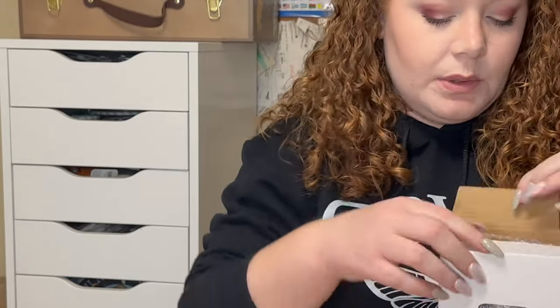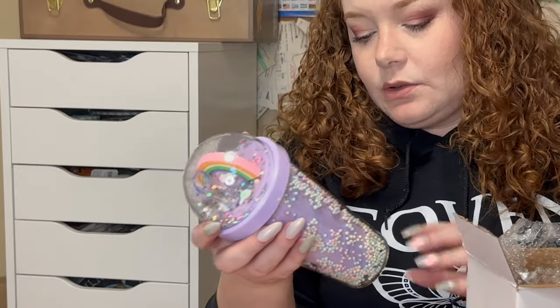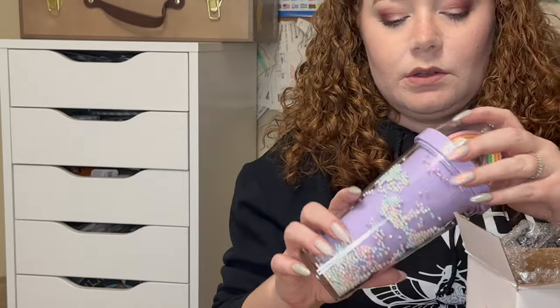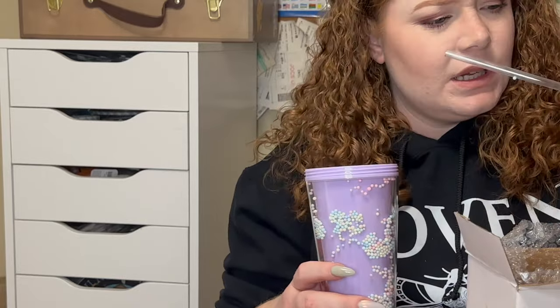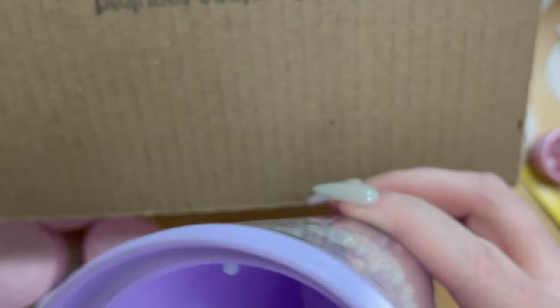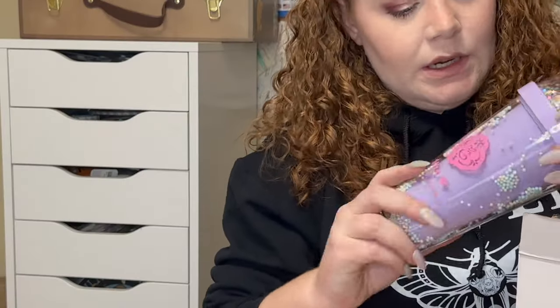Is this just a giant? Oh, okay. Yeah, I saw a lot of people opening this. Oh, mine is purple. Okay, so this is the water bottle. So you have this big straw, super cool. You have your stars in there. This one says good mood. Okay, super cool. I wonder why it has these, if you can see, a few of these styrofoam things on the inside.